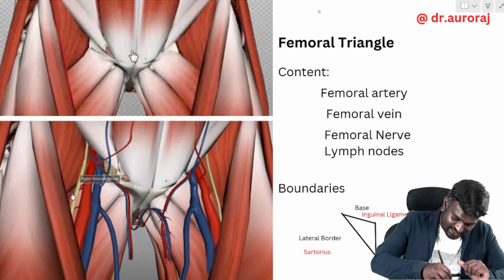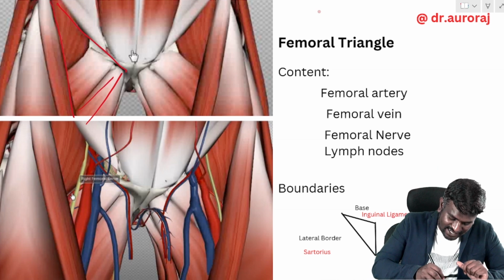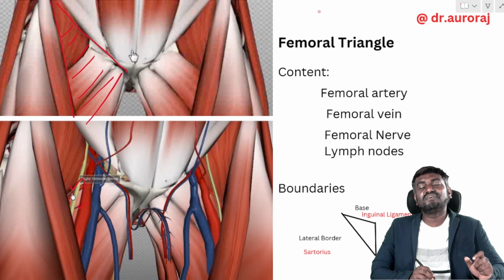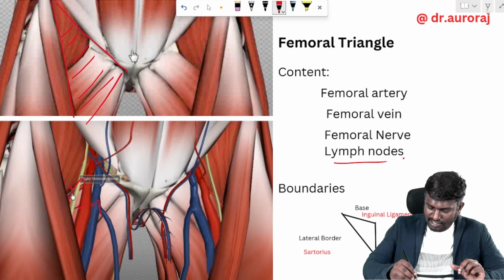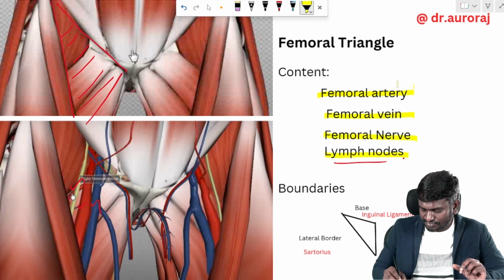This area right over here is called the femoral triangle. Yes, if you dissect this area, you will come across the following structures. This is going to be the femoral nerve. This one is going to be the femoral artery and then femoral vein and also lymph nodes. These are going to be the contents of the femoral triangle. Femoral artery, femoral vein, femoral nerve and lymph nodes.